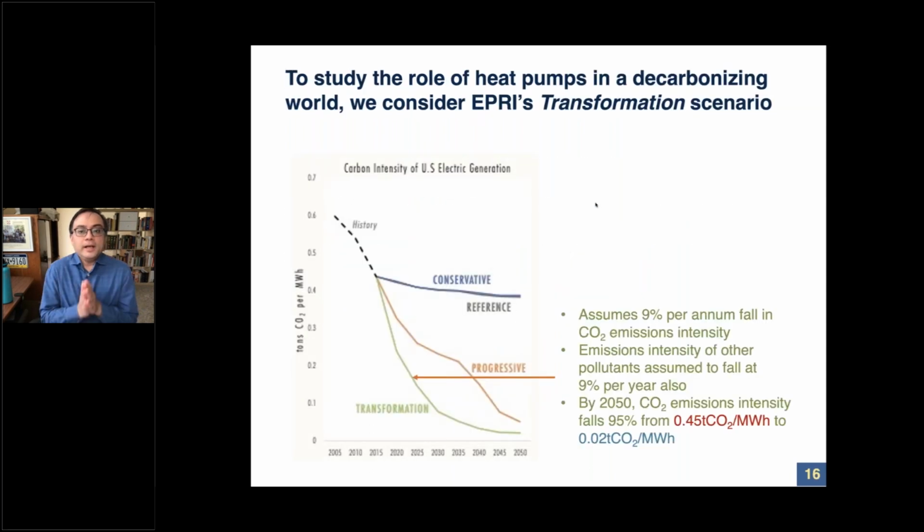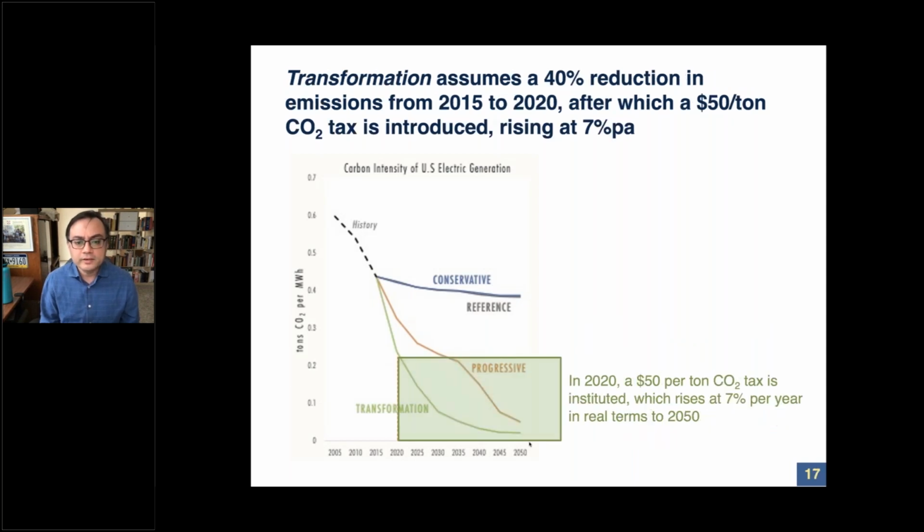So, Brett, I'll just jump to what happens as the electricity grid gets cleaner. And I looked at a scenario that EPRI has called the transformation scenario. And this is the most aggressive scenario that EPRI has for cleaning up the grid. So it assumes that on average, you reduce the CO2 emissions intensity, and I assume that you reduce the intensity of other emissions by 9% per year. In practice, we've managed to clean up the grid by 2 or 3% per year. So this is very, very aggressive.